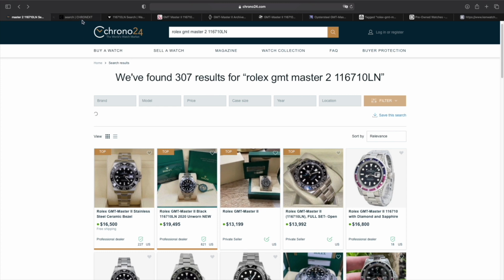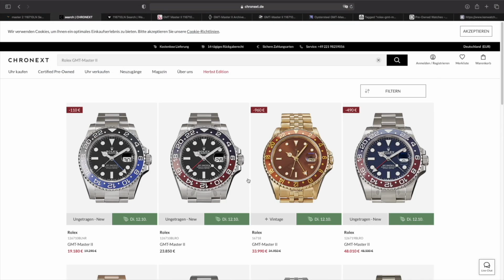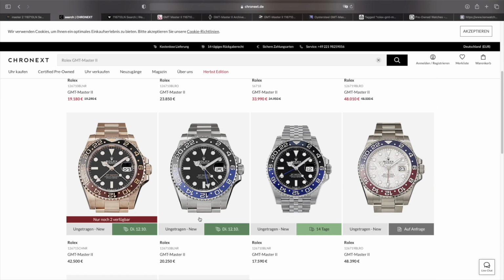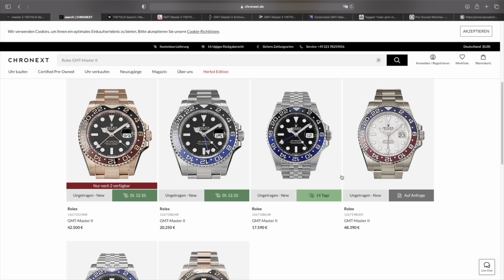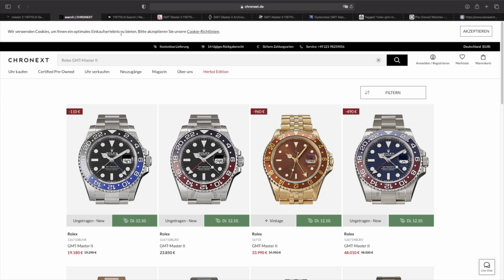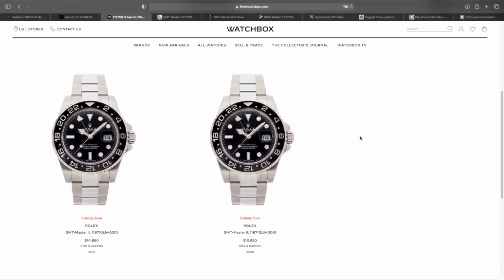It's got the most number of pieces, as you can see. Now going to Chronext, which is quite popular as well in Europe. So this is Germany, German prices, euro. And there's no GMT Master 2 with the black dial. That's interesting because Chrono 24 has so many listed, whereas here there's none. So there is sort of a shortage with these pieces now. It means that more people are being careful with this watch and people are getting their hands on it.